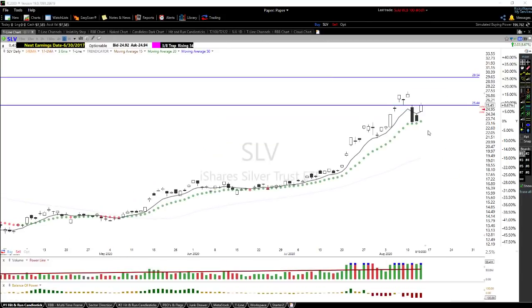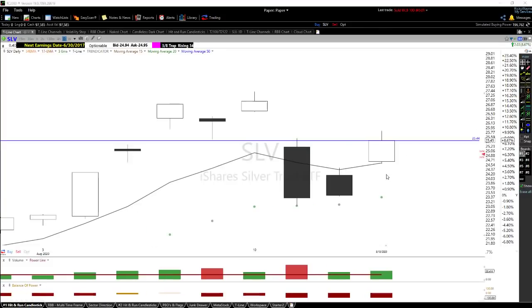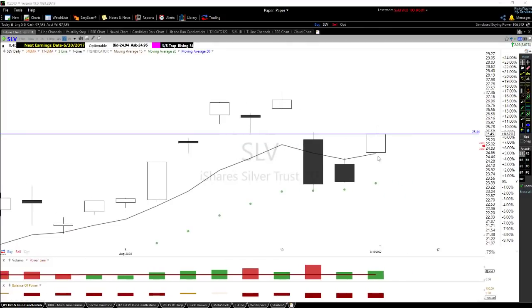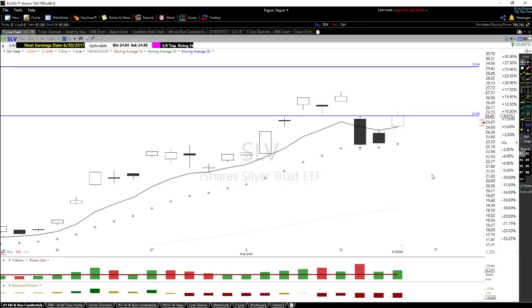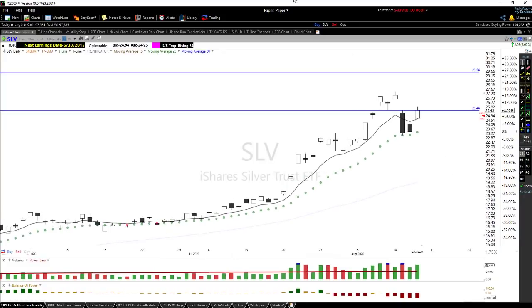Another one is SLV. Now, SLV put in a nice little bull kicker here. It's not a perfect bull kicker, we've got a wick here. If you read books on candlestick signals, they might show where you don't have a wick. You can have a slight little wick, you can even have little wicks on each candle. Now, this one has a very, very tiny one. But there's a gap in there. So you've got a bearish candle, then a bullish candle gapping up. That makes it a bull kicker. So I'm thinking about being long on SLV over 25.45 with a target up here of about 29.50.